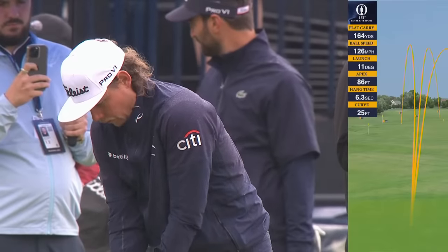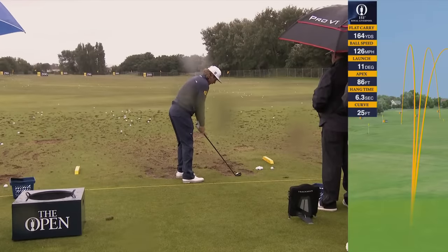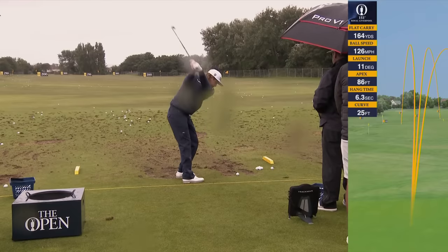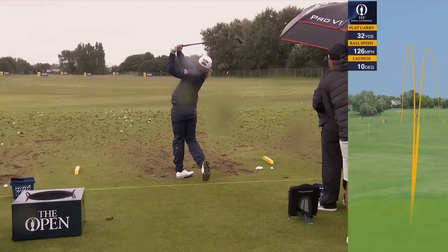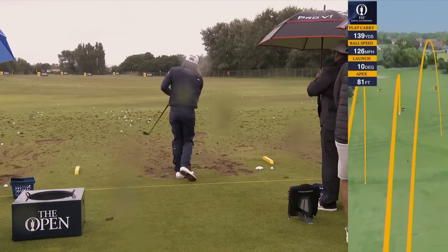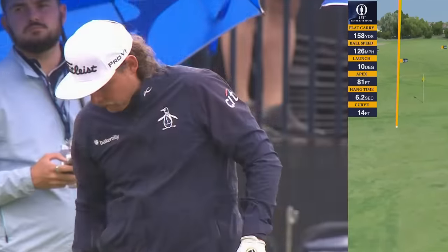But he could get up and down off the back porch of some of the houses surrounding this place. And to be fair, we've seen that in the Opens over the years. You think about Jordan Spieth and some of the things that he's done. But there's a lot of runoffs on these greens around Hoylake, some of them pretty severe as well. So short game has got to be on point this week.